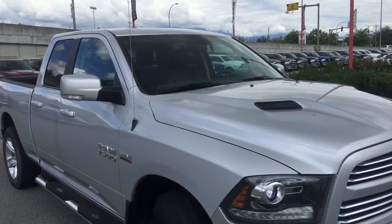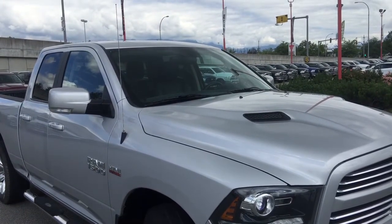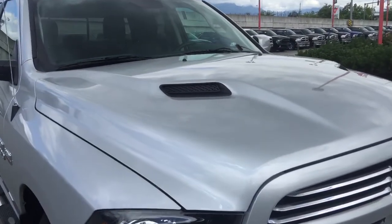My name is Jamarly, and today I'll be showing you this 2014 Ram 1500 4x4 in bright silver metallic. You're going to want to come down and check out this vehicle for yourself, and I'm going to show you a bunch of reasons why.